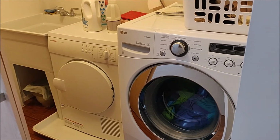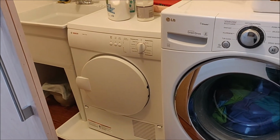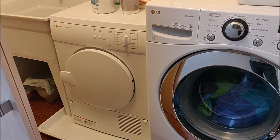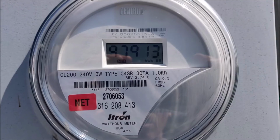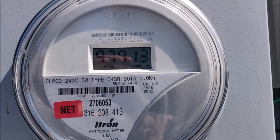The laundry, condensing dryer, I got it for really cheap, nobody wanted to buy it. First of all, it was small, too small, European size. The PV system has been cranking the meter backwards.